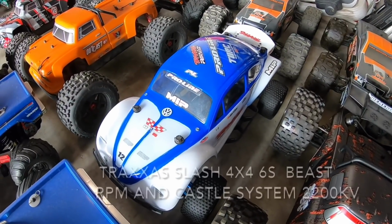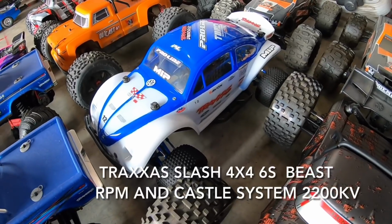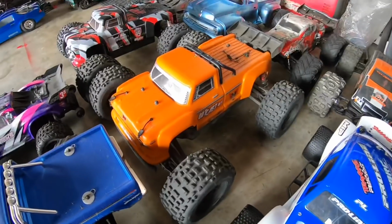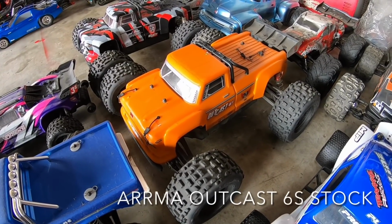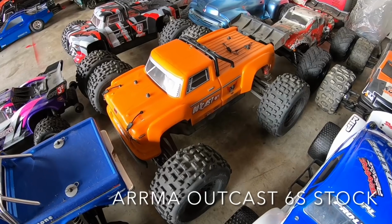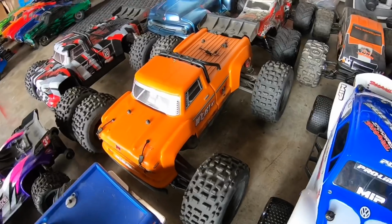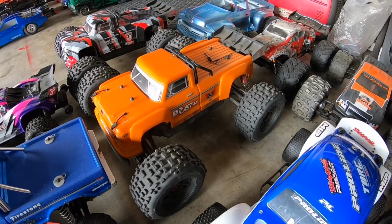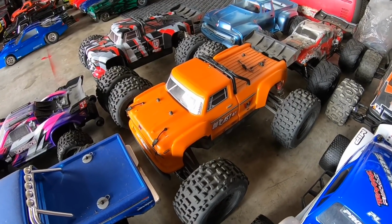You guys just saw the Slash 4x4. That one's fully modified with the bug body that I painted myself. This one is the Outcast 6S. All the electronics, everything on this thing is stock. This I call my skate park basher. I use this one strictly for skate parks. Because I can send it. I've run it full speed into curbs. I've beat the heck out of that orange thing.